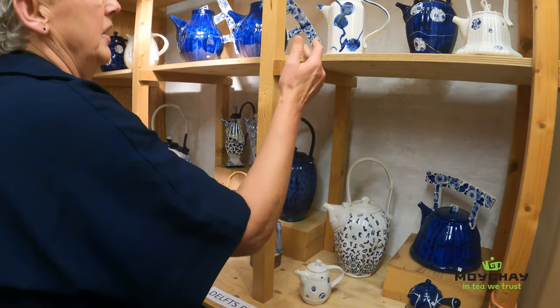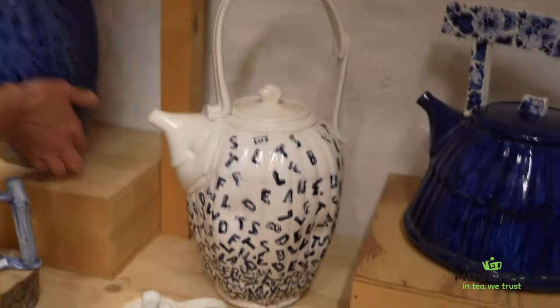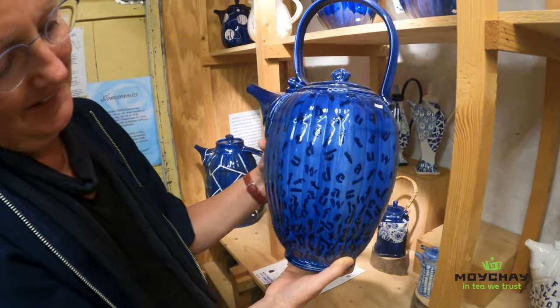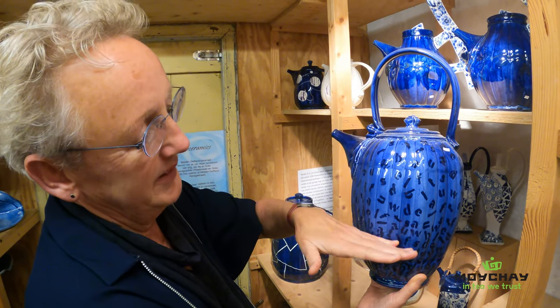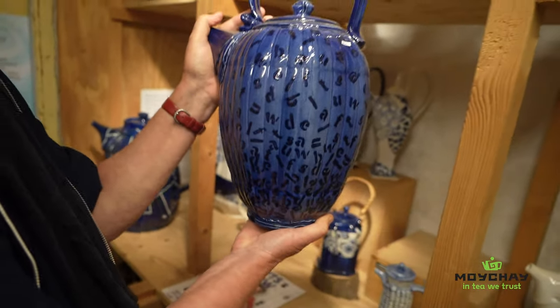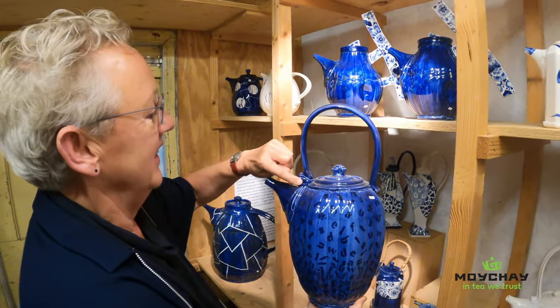Yeah, my way of decorating is always with the dots and the lines between. And so I made this one, it's a nice one. Yes, it's Delft blue. So this is the Delft. Wow, 50 times Delft blue. And I did it like the tea leaves are going down. I see. Wow, great idea. So up and then it's down, it gets to the bottom. Wow, great. Delft blue.